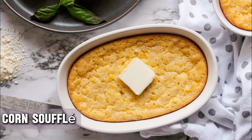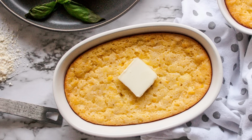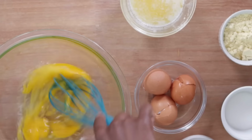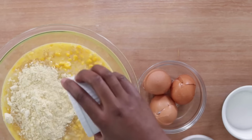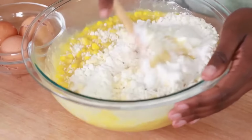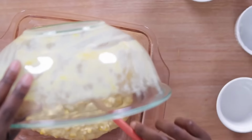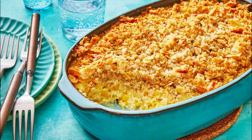Corn soufflé presents a refined twist on traditional American ingredients, combining the native sweetness of corn with the airy texture of a classic French soufflé. Introduced into American kitchens primarily in the early 20th century, this dish features corn kernels blended with a mixture of milk, butter, and egg yolks, with stiffly beaten egg whites folded in to give it a light, fluffy consistency.